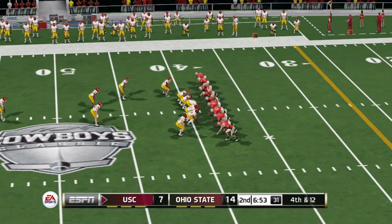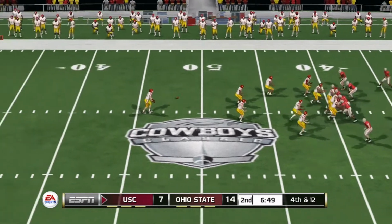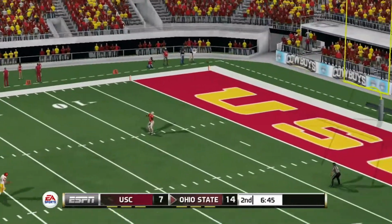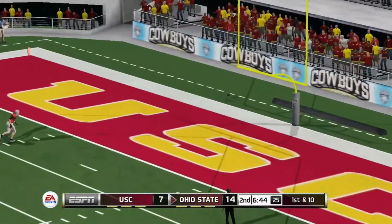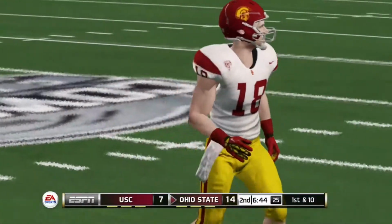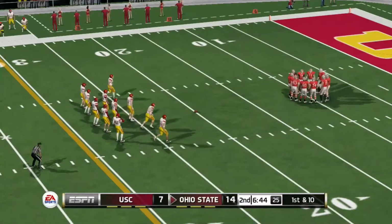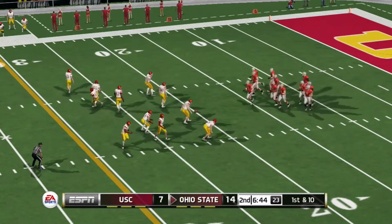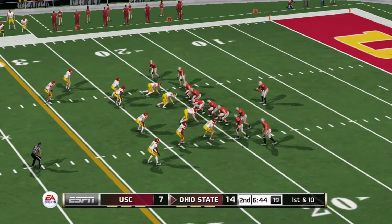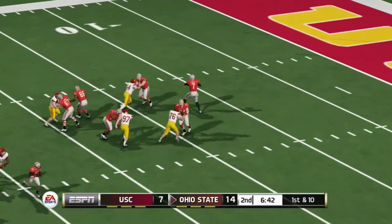So USC will call upon their punting team to try and pin the Buckeyes deep within their own territory. Trojans again trailing by 7, and this punt into the end zone. So Ohio State, back-to-back drives have ended in 6 points, courtesy of Manuel Silva. You expect more of the same with this drive. I don't know how it changes. I mean, they've been doing everything right on offense right now, and I expect it to continue.